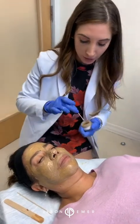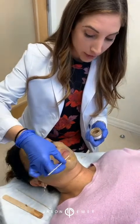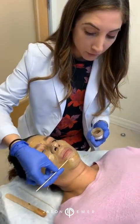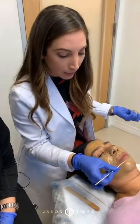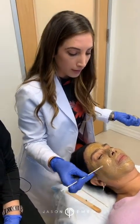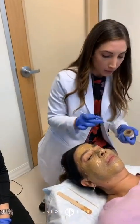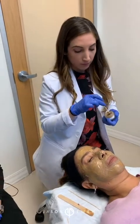I do tend to tell patients that if this is the first thing they're doing for their skin, if they've never had a treatment, a laser, or a facial, they're going to have more intense peeling up front because there's more dead skin cells to shed. But if they're routinely taking care of their skin, stimulating their collagen, and exfoliating dead skin cells, then the downtime on this really isn't as bad. No, it's for those that haven't.